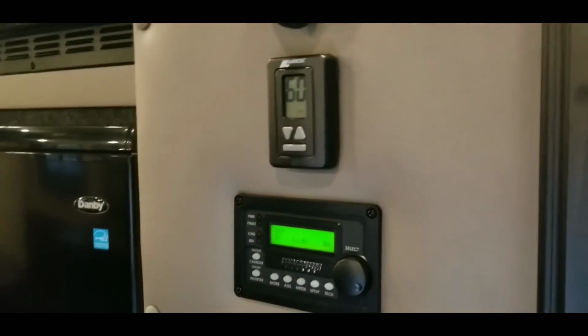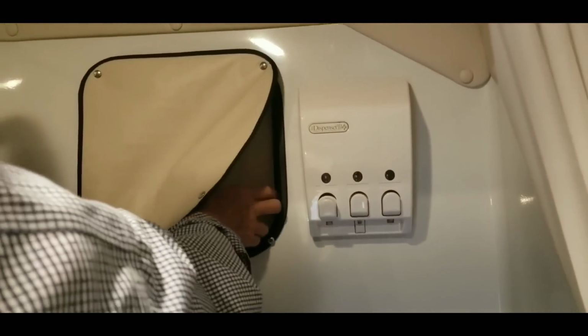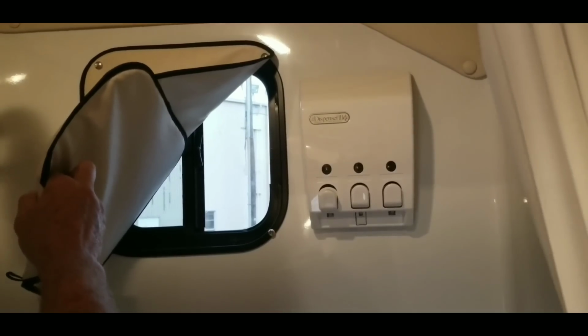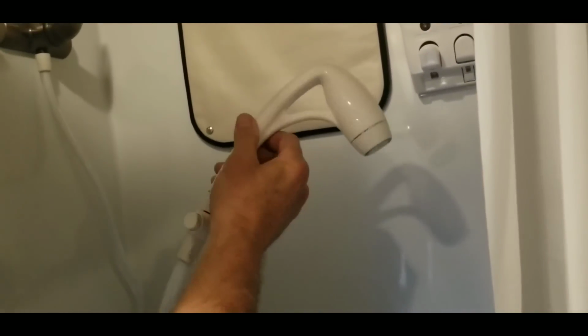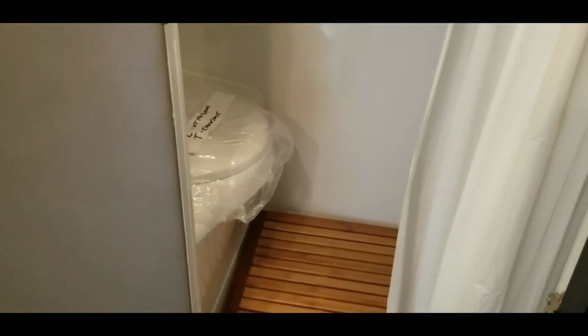This is your standard shower and toilet. You've got your soap and shampoo dispenser. This is a sliding window that you can open or close or completely seal up if it's cold. You've got a military style shower head so you can conserve water. You can lather up and then rinse off. Don't have to leave the water running all the time. And then the drain underneath the shower holds the soapy water until you're ready to dispose of it by opening the valve.